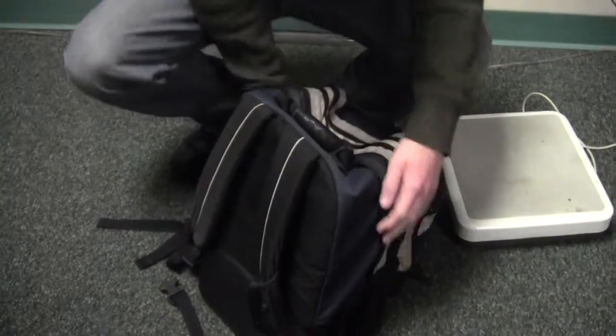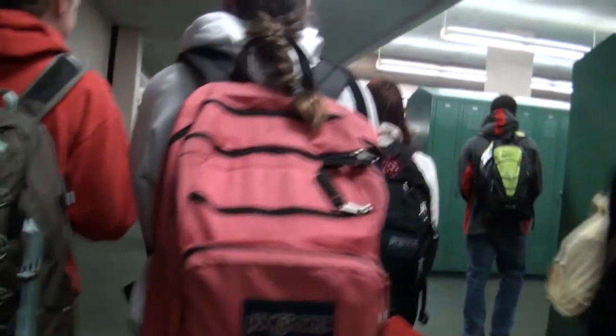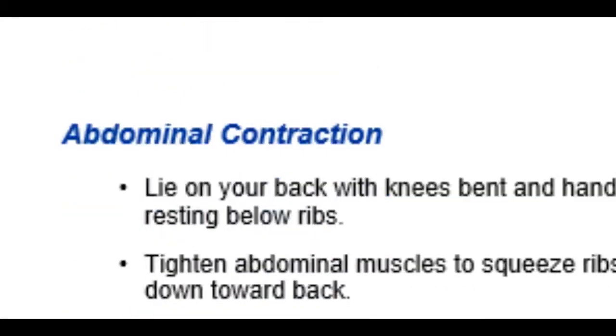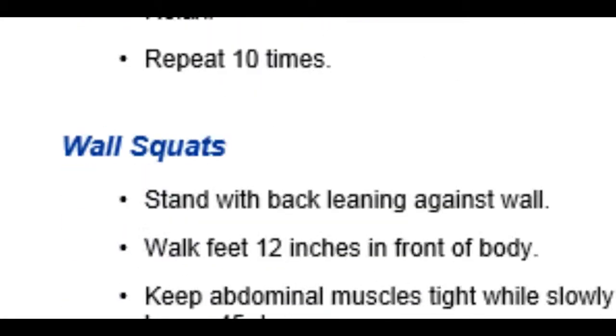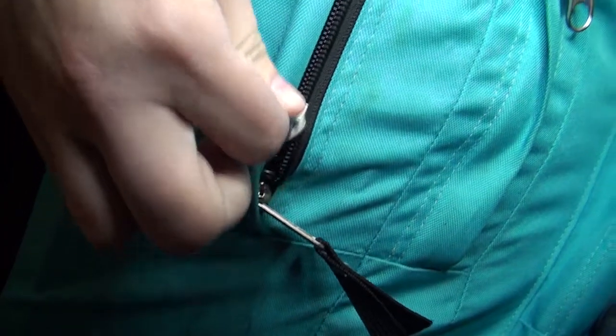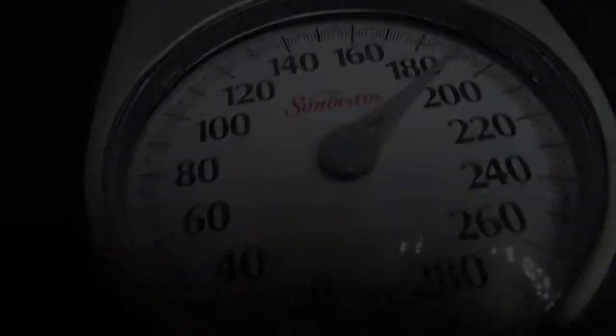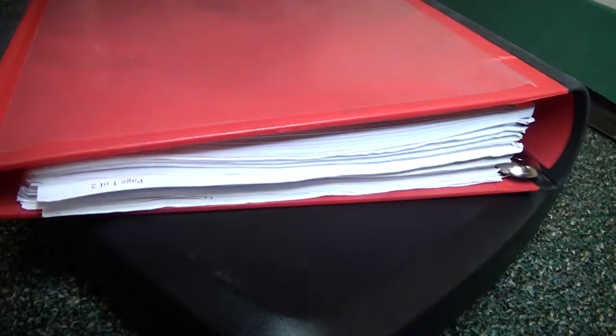Yeah, I mean, we actually see this in our practice when kids come in, teenagers or even grade school kids, with back pain. And one of the first things that comes to mind is, what kind of backpack do you carry? How much do you carry in that backpack? You get so many papers and you need big binders to take care of those papers.